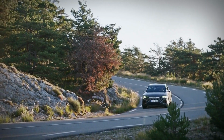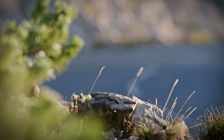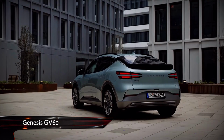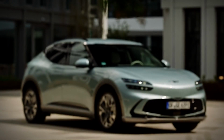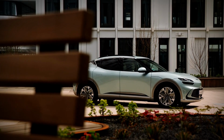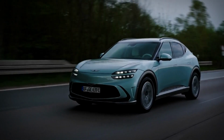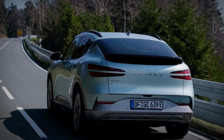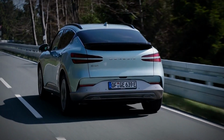However, while the E-TRON almost had things its own way when it was first launched, it now has this to contend with: the Genesis GV60. Based on the same platform as the Kia EV6, the GV60 is the first full EV from Genesis. The bewinged Genesis badge may lack the heritage of its German rivals, but its fancy cabin and low price tag could well persuade buyers to consider something from Korea.